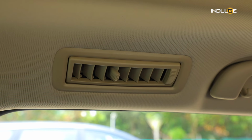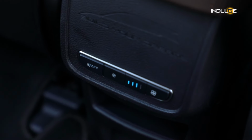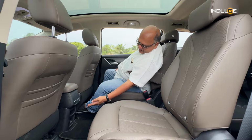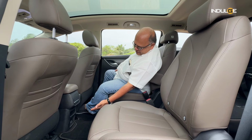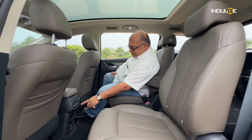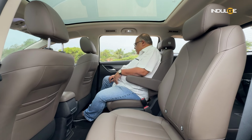You have separate air conditioning vents at the back. They can be operated from right here. So up to 4 speeds of operation are here. There's a little bit of space here. Again, a USB-C fast charger and a USB-A charger. And the car never lets you forget its branding, because it says build your dreams here. There's a lot of branding all around.